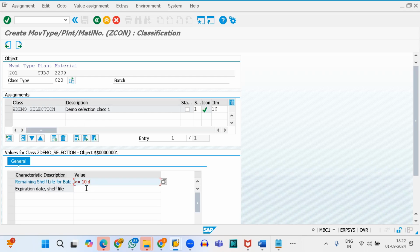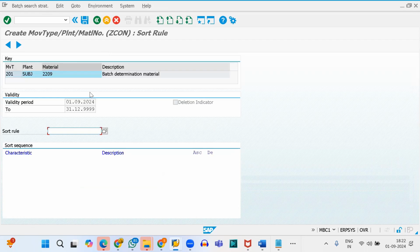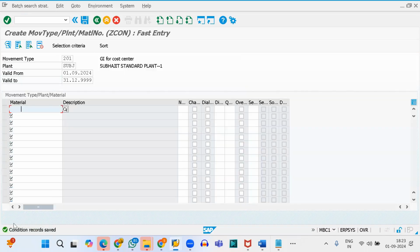After maintaining this, just click on the next page, and we have to maintain the sort sequence here. Based upon which sort sequence will the system issue the product? Based upon the sort sequence which we have created inside the CU70 transaction. So here, based upon the expiry date or shelf life, the system will issue the product. Now just click on save. Here we can see that the condition records have been saved.